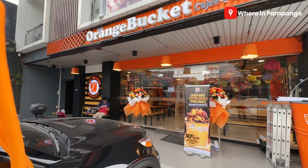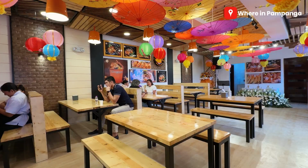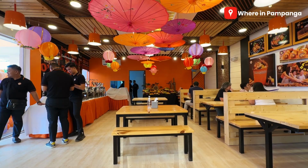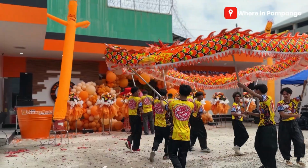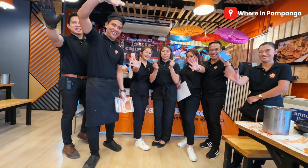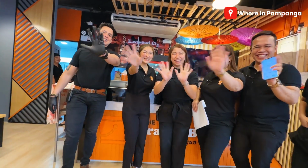Galing, no? The Orange Bucket is located dito sa may Mega Twist Suite, Balibago, Angeles City. So ang pinaka-landmark lang ito ay malapit sa Mars Garden. And they are open from 11 a.m. to 11 p.m. Monday to Sunday.